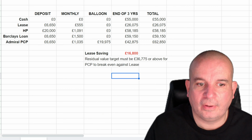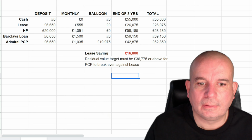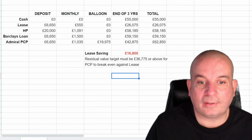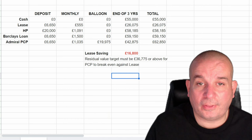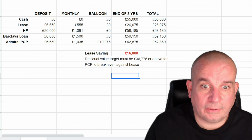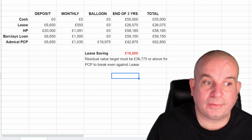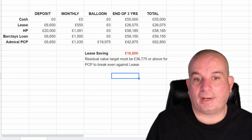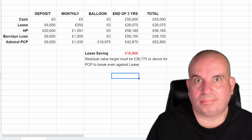So if we add that onto the lease saving, that means the residual target value's got to be 36,775 or above for the PCP to, in theory, break even against the lease. And anything under 36,775, you're better off with the lease. Anything over that, you're better off with the PCP. So if that car's worth 30 grand in 3 years, you were £6,800 better off leasing it than you were doing a PCP. If the residual value of that car's 40 grand in 3 years, could happen.